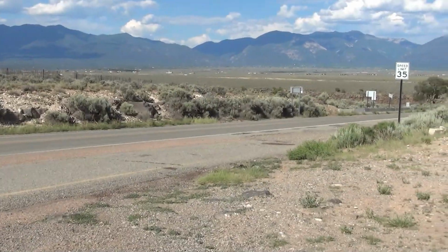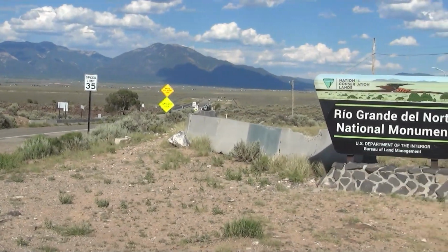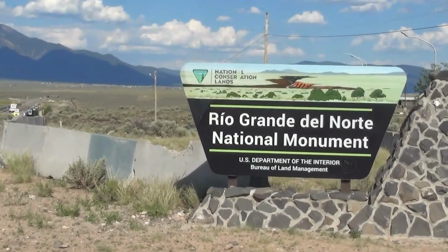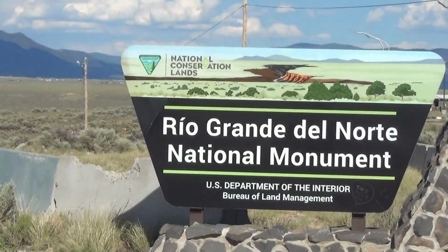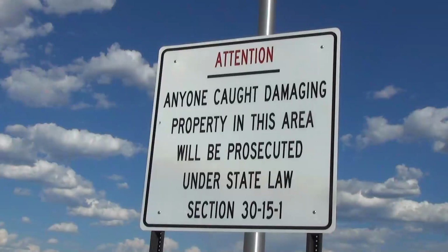The Rio Grande Gorge rest area, which is about 12 miles northwest of Taos, New Mexico, and the elevation here is 6990. Let me show you around. Now this is something new that wasn't here the last time I was here a few years ago. It's now been designated as a national monument. So it's part of the federal government.